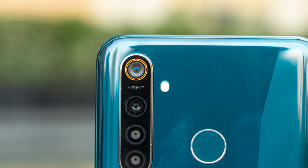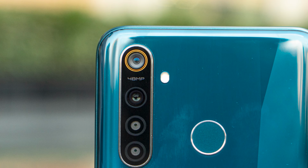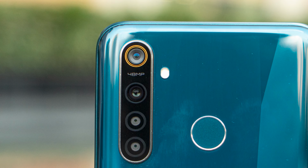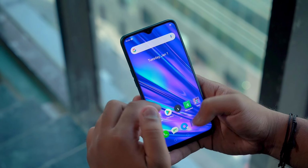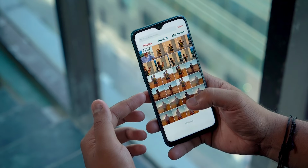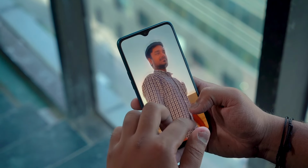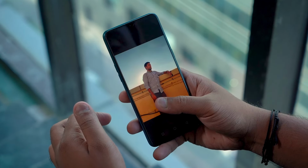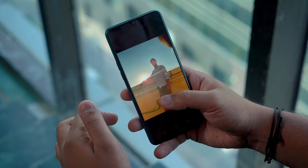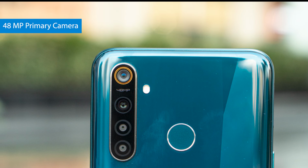So the third big upgrade is the multiple camera setup. This is the first time that Realme is coming out with a commercially available phone that has more than 2 sensors. Realme X had 2 cameras, Realme 3 Pro also had 2 cameras, but the cameras were actually a standard sensor and a depth sensor. That was it. Realme never experimented with wide angle cameras or telephoto, but this time they are experimenting with some of them. So we have a standard 48 megapixel Sony IMX586, which we already talked about.